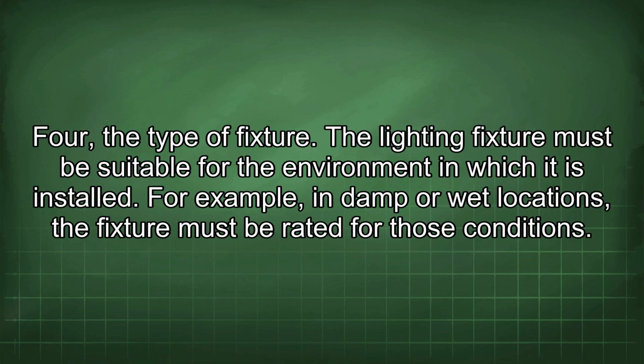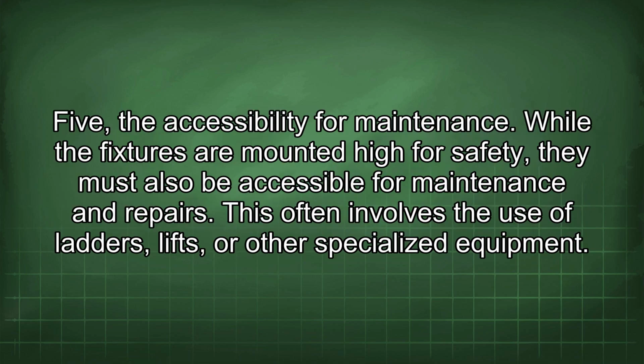4. The type of fixture. The lighting fixture must be suitable for the environment in which it is installed. For example, in damp or wet locations, the fixture must be rated for those conditions. 5. The accessibility for maintenance. While the fixtures are mounted high for safety, they must also be accessible for maintenance and repairs. This often involves the use of ladders, lifts, or other specialized equipment.